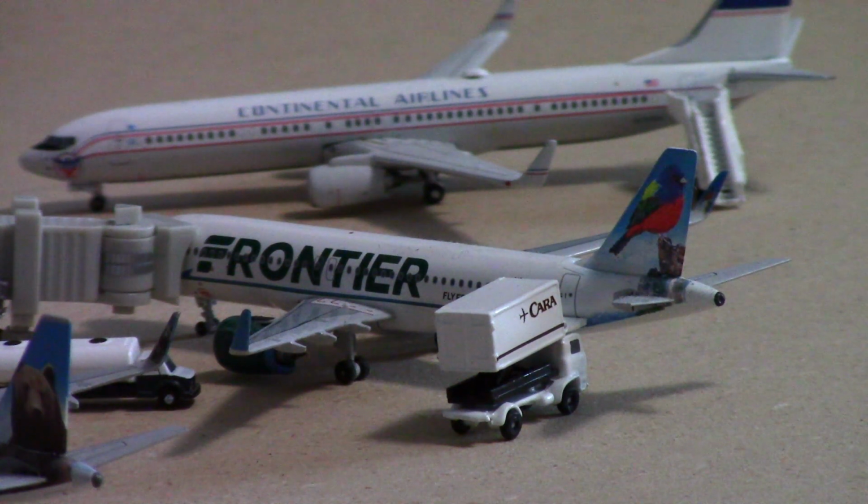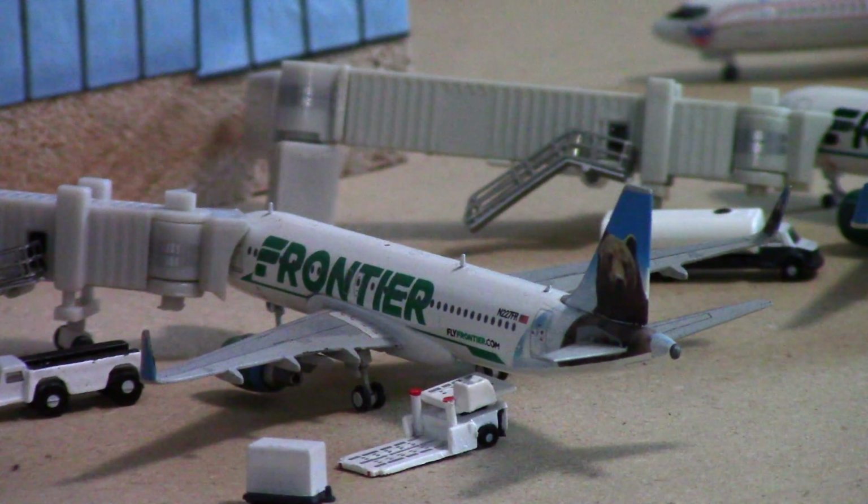This is in the Bluebird livery and is getting catering and fuel loaded onto the aircraft before a departure out to Las Vegas. Right here we have a Frontier Airbus A320. This is in the Griswold the Bear livery, and as you can see, it is getting cargo loaded on as well as service to the front of the aircraft before a departure flight out to Orlando, and it arrived in from Las Vegas.